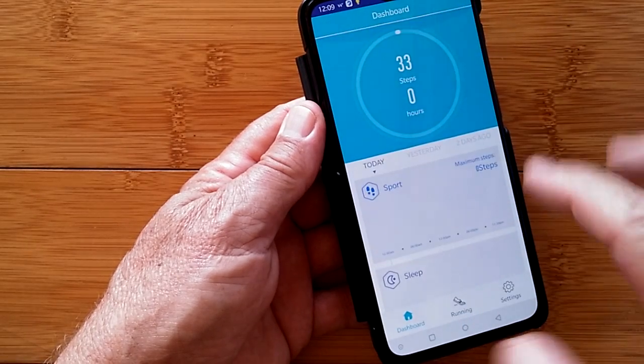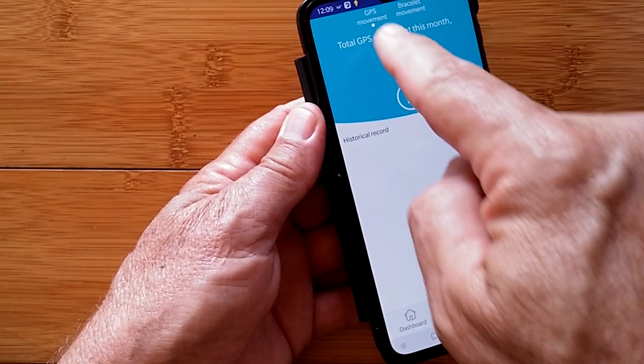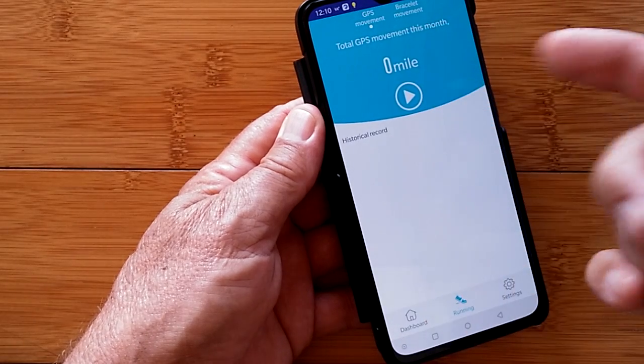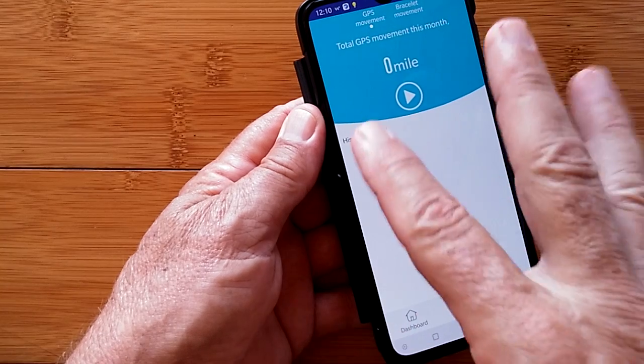All of those things are right here. Your running tab is where you can actually use the GPS in your phone to do a run, and you can activate it right here and get a historical record of that information on this tab.